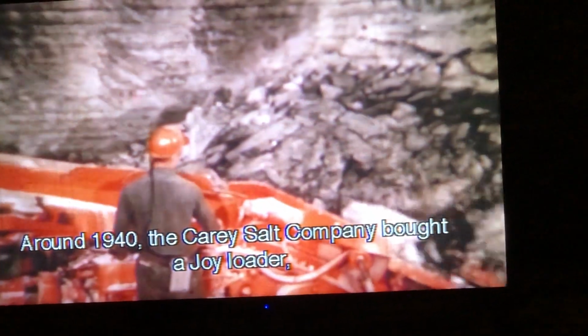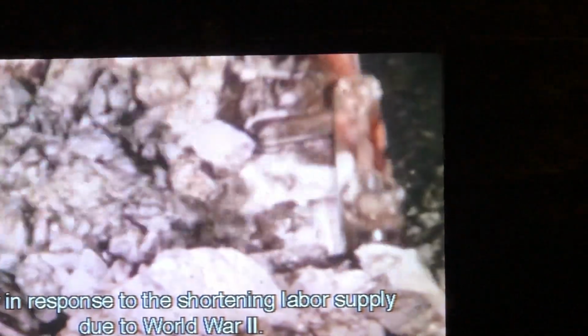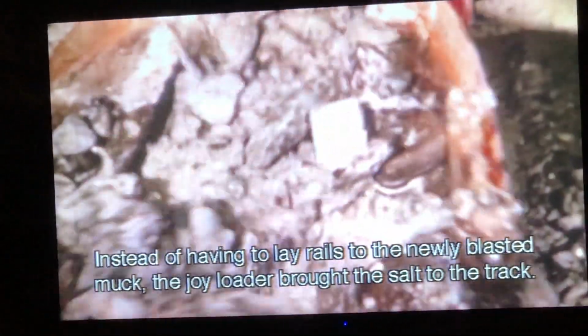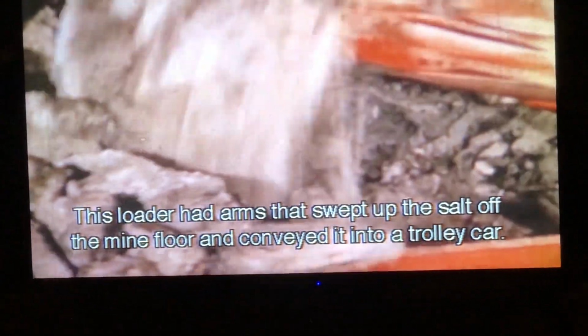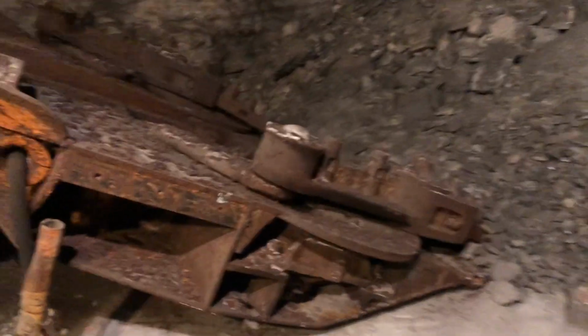Kerry Salt Company bought a joy loader, partly in response to the shortening labor supply due to World War II. Instead of having to lay rails to the newly blasted muck, the joy loader brought the salt to the track. This loader had arms that swept up the salt off the mine floor and conveyed it into a trolley car. As soon as the trolley was filled, the joy loader is right here.